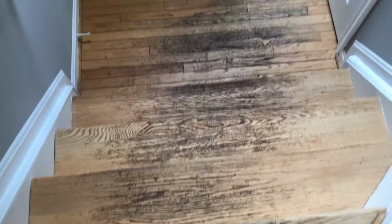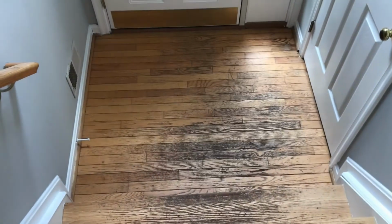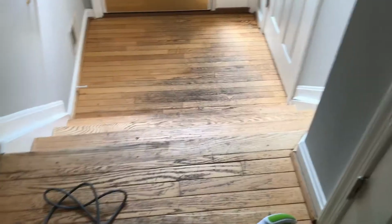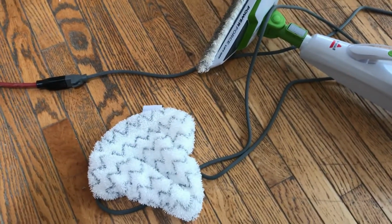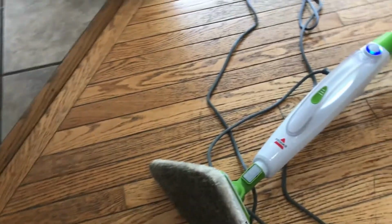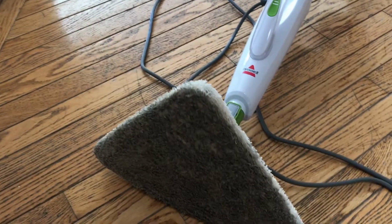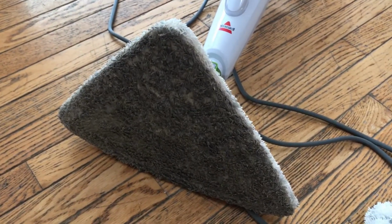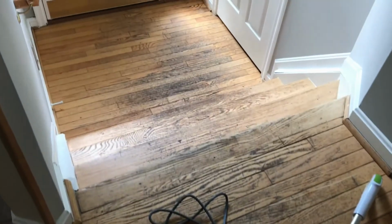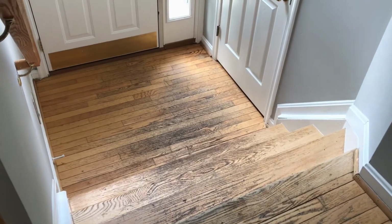So this was the most clean I could get after steam mopping. So there wasn't much improvement there. Oh, and I wanted to show you, this is a brand new mop pad. And this is what the mop pad looked like after I mopped the staircase. All of this came off of those stairs and the bottom entryway.